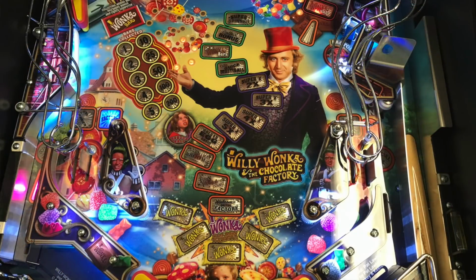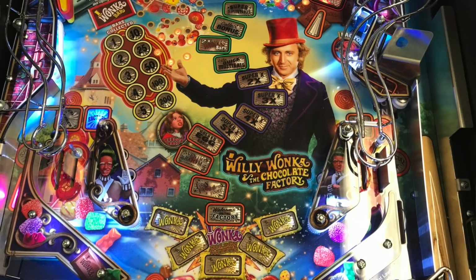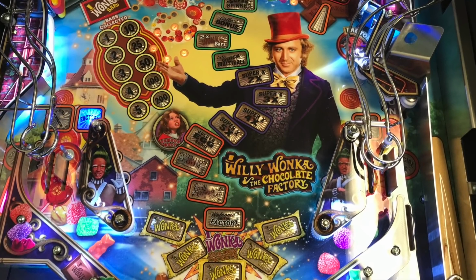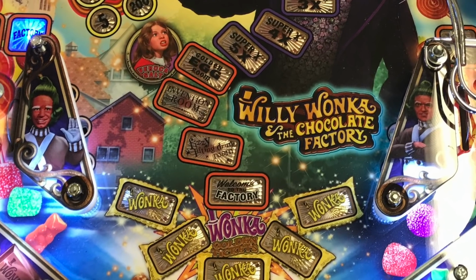So when you first walk up to the game, you'll notice a snake line of inserts that start near the flippers. We kind of are considering that the factory tour. So what you'll want to do is qualify different sections of that line and play those modes, get those awards, with the objective of trying to play them all. The first section of that snake of inserts is the game modes.